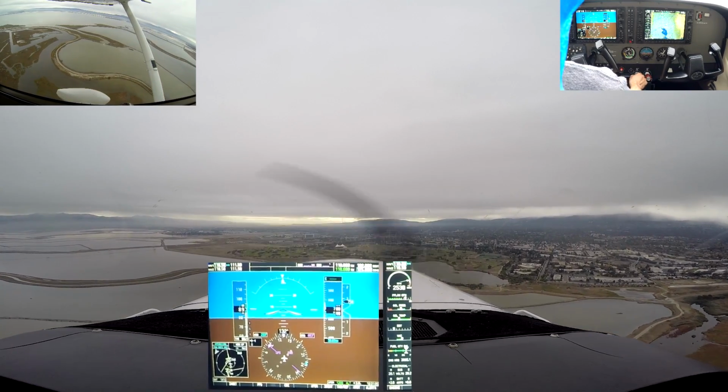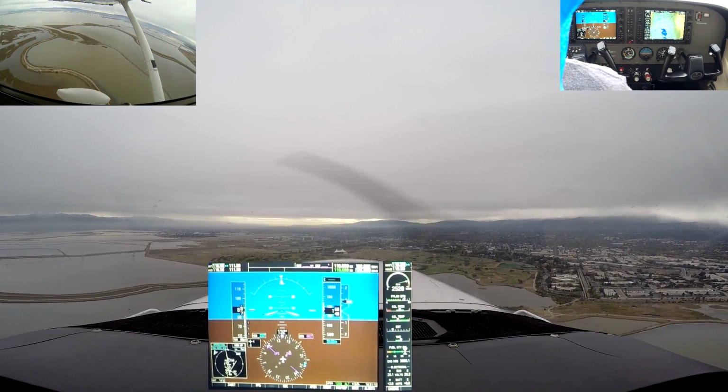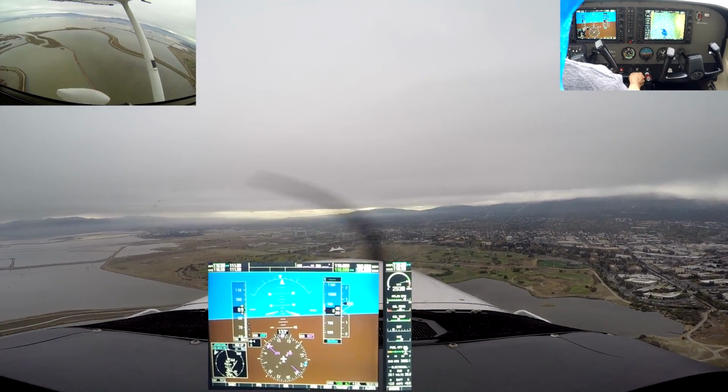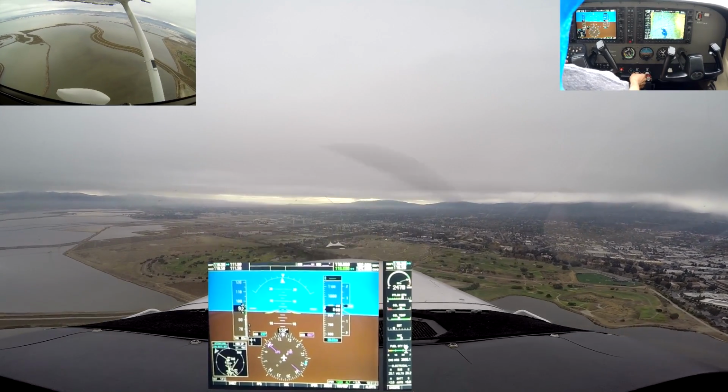Helicopter 424, Charlie Romeo, Palo Alto Tower, departure from the spot will be your own risk. I see him. Climb to above 1000 before you turn left crosswind for pattern saturation. We'll climb above 1000 for left crosswind, Charlie Romeo. Okay, I'm going to level off here. Slow it down. Yep.